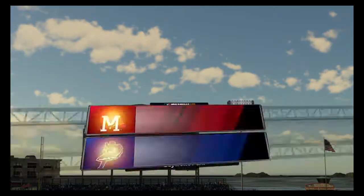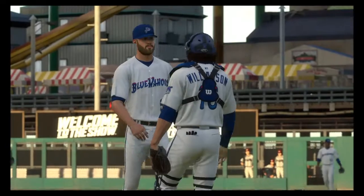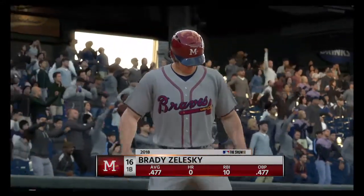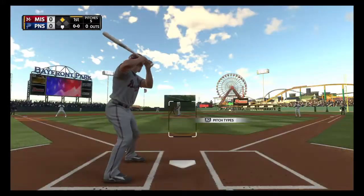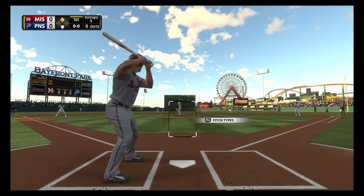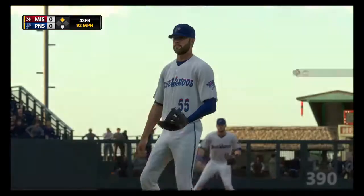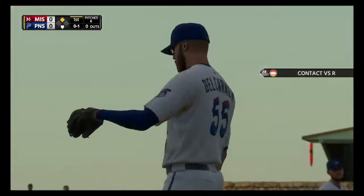It's time for baseball now. In now, number 16. He'll take his first hacks here. Number 16. Ready to deliver. Here's the first pitch. A swing and a miss just out in front of that fastball.